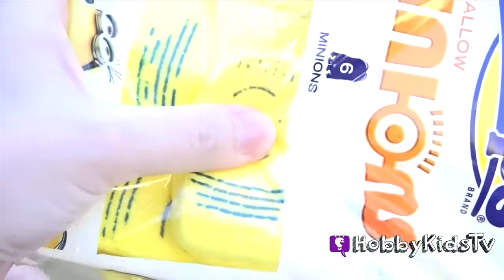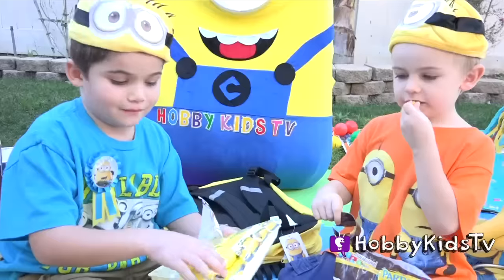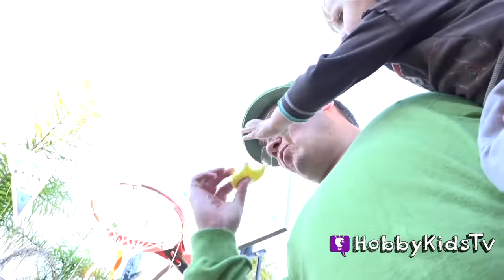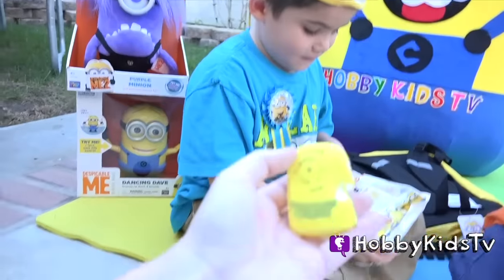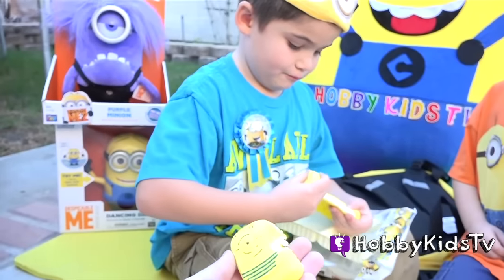Oh, and they're squishy. Can we open them? Oh, yeah. Can we eat them? Oh, yeah. Thanks, Hobby Kid. Is that good, Hobby Dad? I used to have one. Aw, you're good at sharing. Aw, thank you for sharing, guys. Can I have another one? Aw, thanks. It's a Minion party.